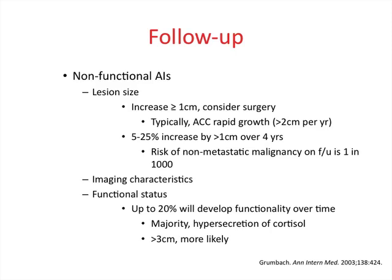Other imaging characteristics, as we've mentioned before, necrosis, calcification, anything that's suspicious, should also prompt you to reconsider your plan of action. And lastly, functional status: up to 20% of these lesions over follow-up will develop functionality. The majority of these will be cortisol-secreting tumors, and they're usually large, greater than 3 centimeters.